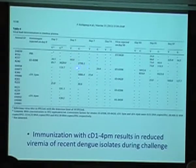We immunized 6 with 3PM and the other 6 with 4PM. There doesn't seem to be much difference in terms of viremia during the immunization. But in the challenge with either dengue 1 or dengue 2 challenge strains 60 days after the immunization, we still see a number of monkeys with viremia in the 3PM group, but we don't see any viremia in the 4PM group.